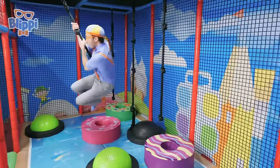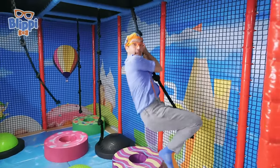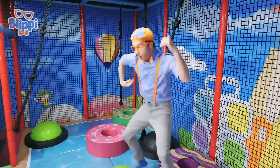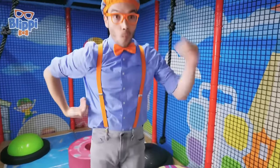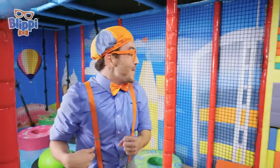Look at these ropes. Woo! Hey, swinging on a rope like this, it kind of feels like I'm a monkey. Will you act like a monkey with me? That was so silly. Whoa!